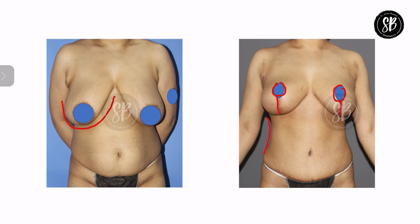Here you can see that the change that has been brought about is a well defined waist and a much flatter looking tummy. The navel also has been repositioned, and the scar, if you can make out, is right here, which is well hidden within the underwear.